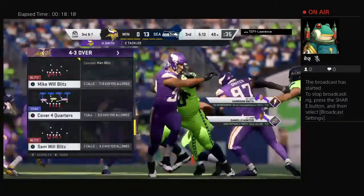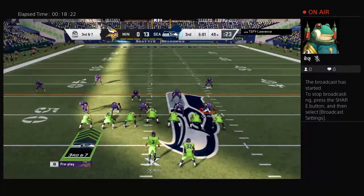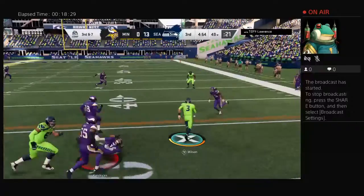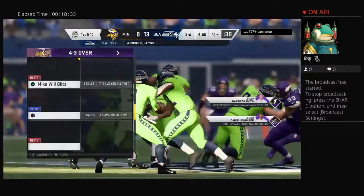Tough first half for him, unable to put up the numbers he's used to producing. But with a guy like him, you and I both know it just takes a couple of explosive touches for him to make an impact on this game and on the stat sheet as well. He may try and run for this. 10 yards and a Seattle 1st down.